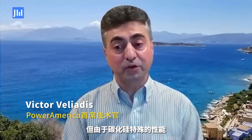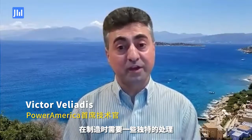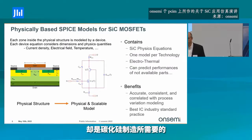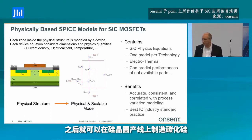However, silicon carbide, because of its specific properties, needs certain fabrication aspects that are unique to silicon carbide, and therefore they need to be developed. So the investments that you need in tools that do not exist in a silicon fab and are needed to do silicon carbide are in the 12 to maybe $15 million range, which is a relatively small investment. And then you can start having silicon carbide fabrication in a silicon line.